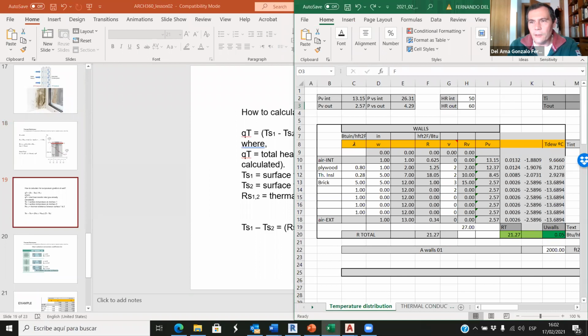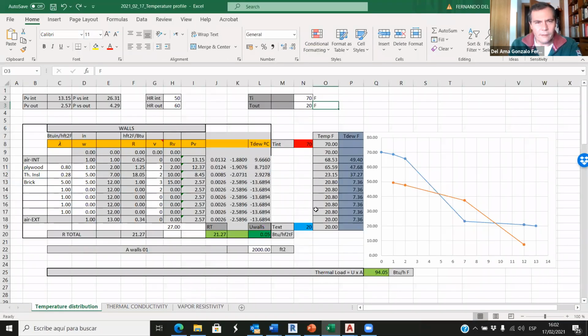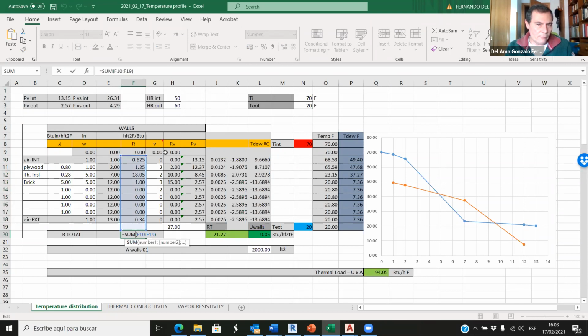I don't know if you created your own Excel file to analyze the thermal resistance of this envelope. I have been developing this tool, and here, in this column, we have the materials. In this column we have the thermal conductivity. In this column we have the width, and here we have the thermal resistance as a result. The total thermal resistance is the sum of all these values. And finally, the thermal transmittance is 1 divided by the total thermal resistance. So I want you to use this Excel tool.